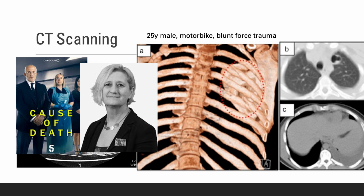And I also wanted to mention this about CT scanning because in the Northwest, one of our colleagues who worked with us in the Imaging Academy early on, Dr. Sue Kern, is a radiologist at Preston, and you may have watched the programme Cause of Death. The Cause of Death programme uses a lot of CT post-mortem. Obviously, traditional post-mortems are very invasive.